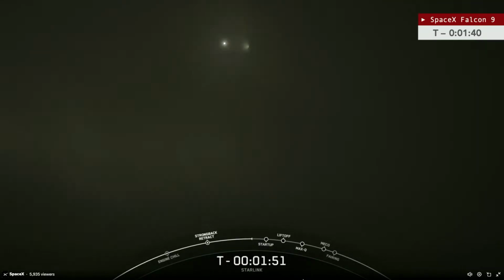Did you hear the call out that Stage 2 LOX load has wrapped up? The Falcon 9 is now fully fueled with 1 million pounds of propellant. Now about 1.5 minutes to the planned liftoff.